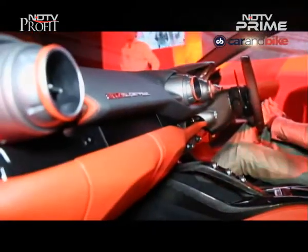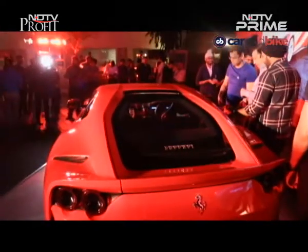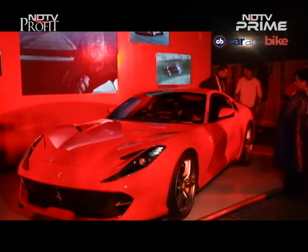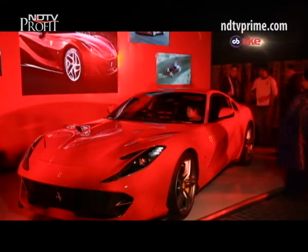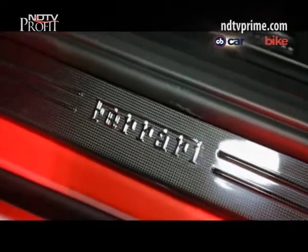The Ferrari 812 Superfast is a strict two-seater, but it does offer plenty of space in the rear for a whole bunch of luggage, as this is, in essence, a Grand Tourer. In fact, you can actually opt for customized luggage to match with the interior of your car too.